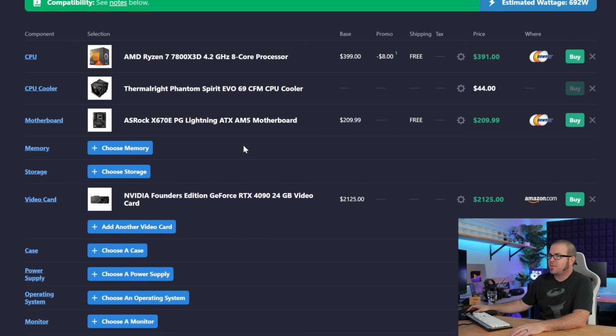Perhaps this might be controversial from anyone who's had a negative experience with an ASRock motherboard. That seems to be the case. Either ASRock motherboards work just fine and people are like, why don't people like ASRock? Or somebody has an issue with an ASRock board and they never want to use one again. But ASRock's fine. This is fine.